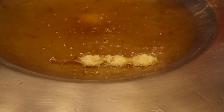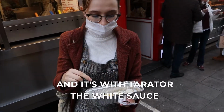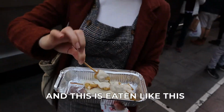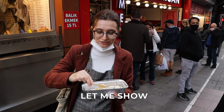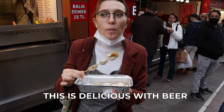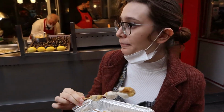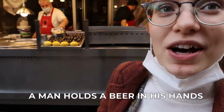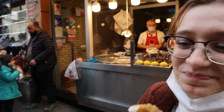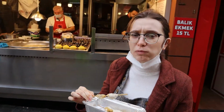Okay, what do we have here? It's a mussel, it's midye, but it's fried instead of dolma. And it's with tarator, the white sauce. Okay. And this is eaten like this. Let me show. This is delicious with beer. Ooh, delicious. But look, a man holds a beer in his hands, and buys a midye. Wow, it's so delicious, really. It's good? Yeah, I like midye.